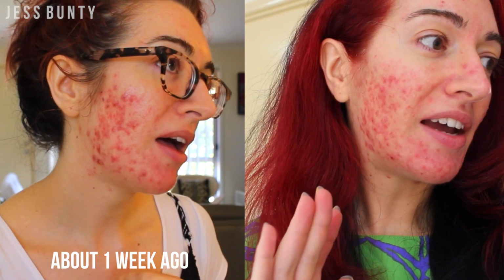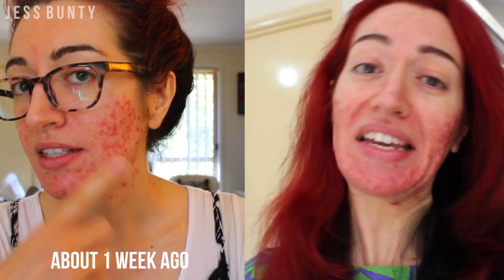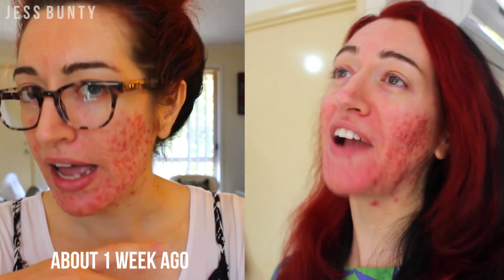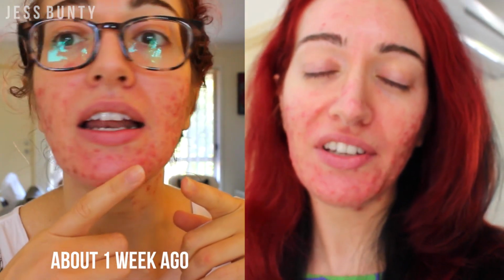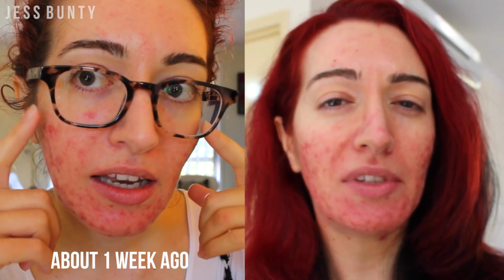As you can see, there is still quite a lot of redness happening. I still have that fantastic red beard going on. It's so attractive. But the thing is, I've noticed that the severity of my acne has calmed down a lot. It's not crazy everywhere all the time. And a lot of the really big angry cysts that I had have calmed down, and I haven't had them for maybe a couple of weeks now, which is actually pretty good.